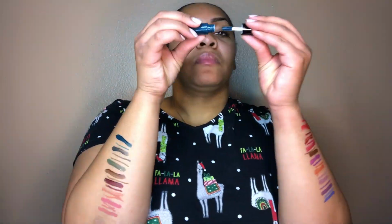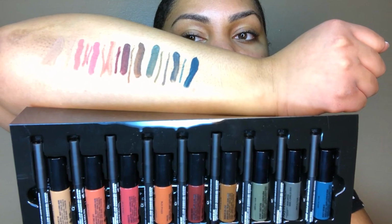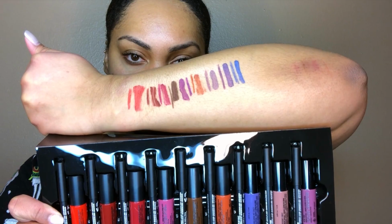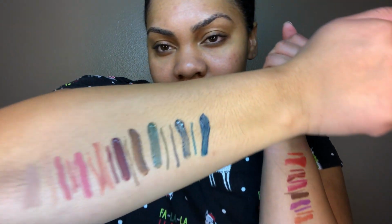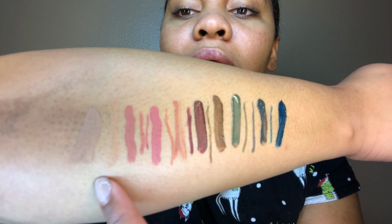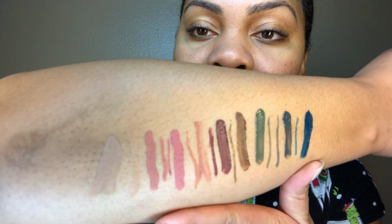This side of the lippie kit is this arm. This side of the lippy kit is this arm. So I'm gonna go ahead and I just dropped so much stuff out of this thing. But here's up close. You can see how this is really nude. And then we work our way up. You can even see the different textures of the product.